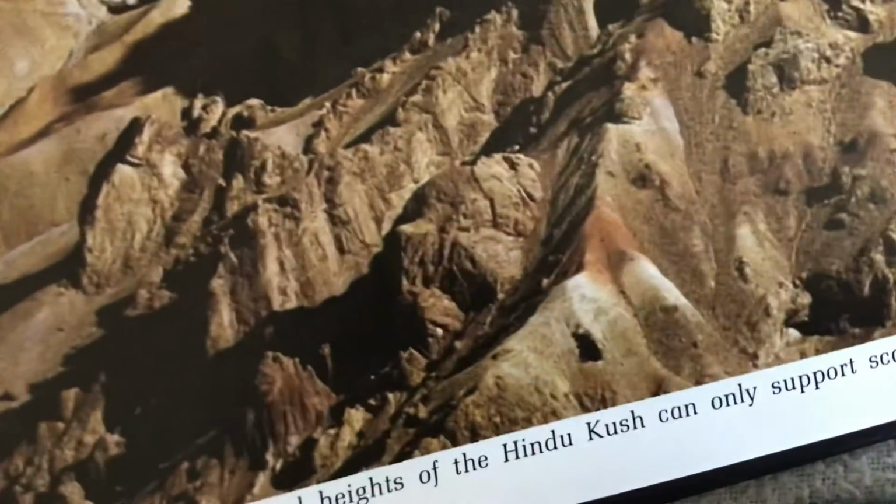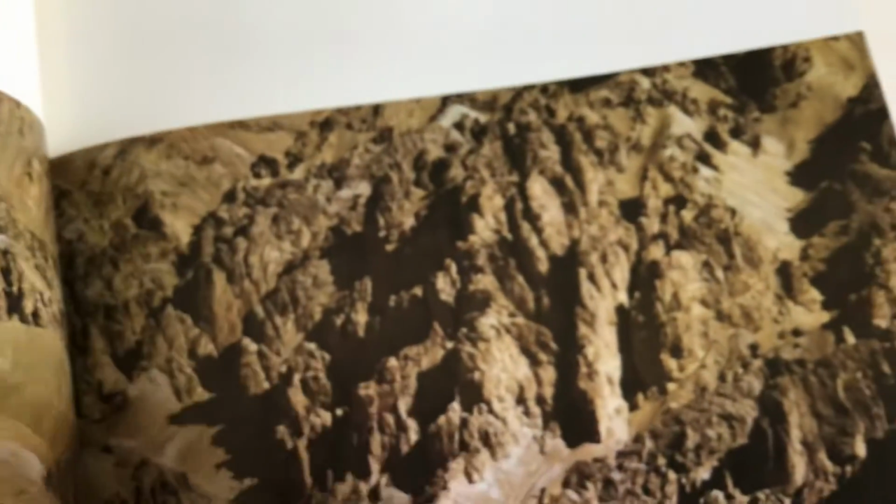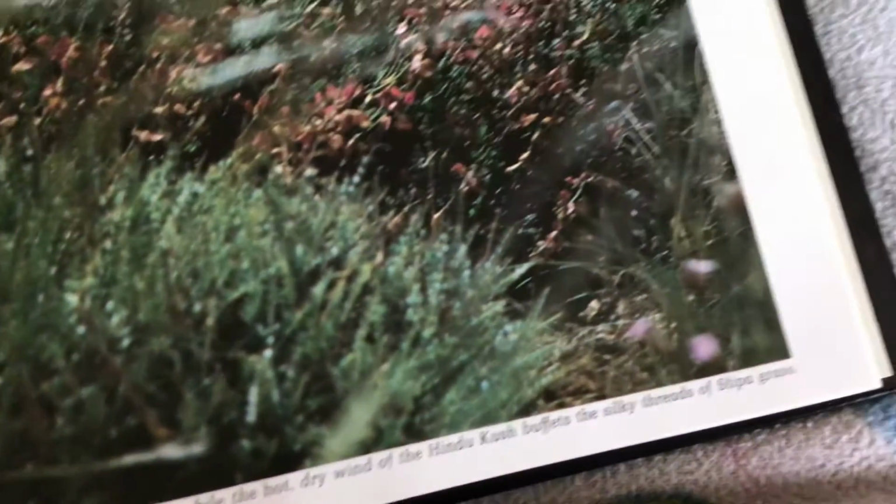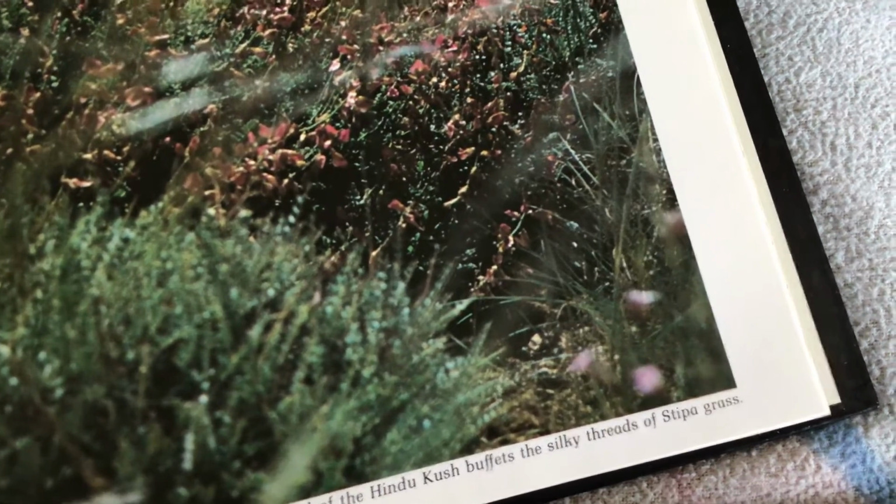Receiving virtually no rainfall from the monsoon, the starkly rugged heights of the Hindu Kush can only support scant vegetation. Ooh, there will more likely be a drought here. There's the griffin vultures again. Spiny thickets of Mount Akron stand firm while the hot, dry wind of the Hindu Kush buffets the silky threads of steppe grass.